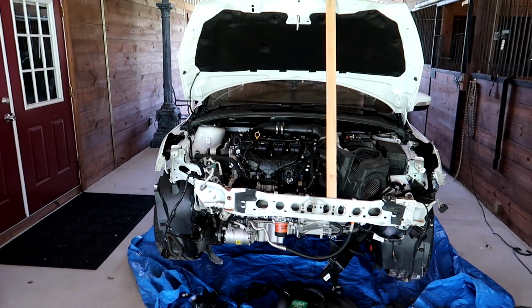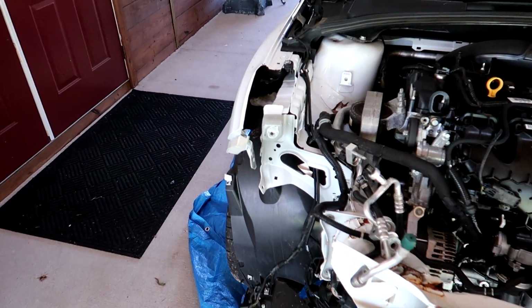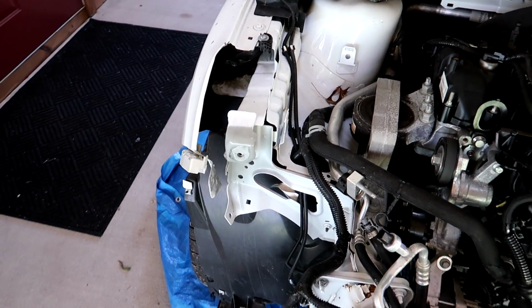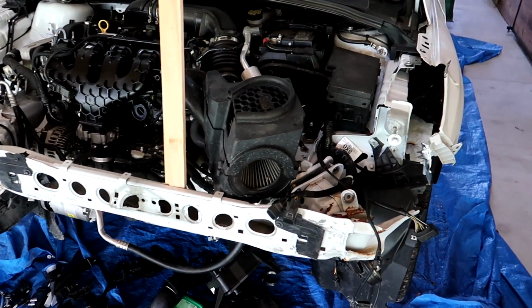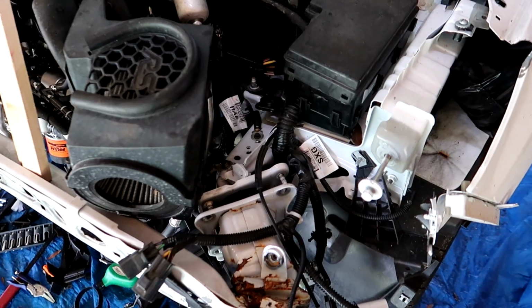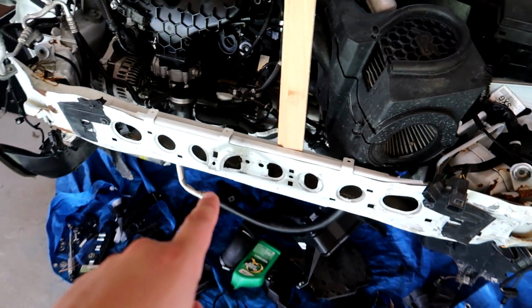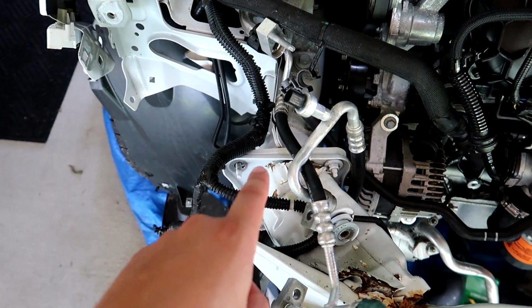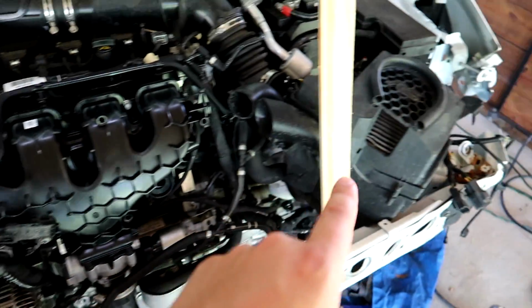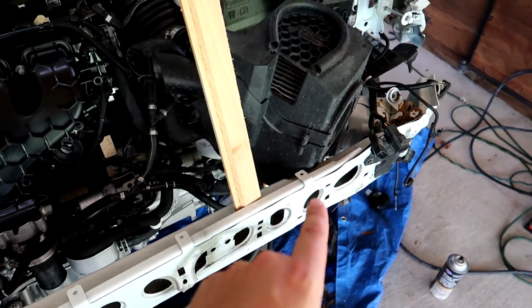Let me show you guys what the frame looks like exposed with none of the body panels. This is a 2017 Ford Focus RS I recently bought that was in a front end collision very similar to that of the Fiesta ST I just showed you, and it has damage to both the front frame rails. We can see right here our cross support that I was telling you about that spans the length of the front end of the car and bolts on to both frame rails here and over there. This is completely destroyed and will be replaced.